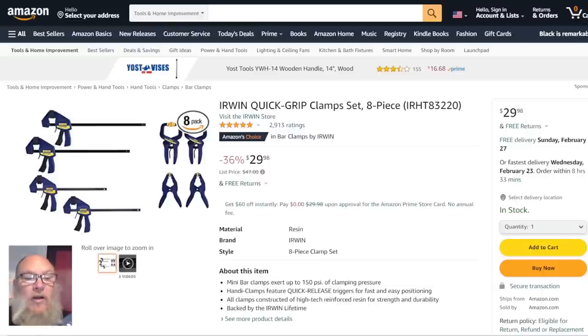All right. Over at Amazon, we've got the Irwin Quick Grip Clamp Set. Now, we've seen sets like this, but this is the 8-pack. So you're getting the standard bar clamps there, plus you're getting 4 spring clamps, and you're getting that all for $30. That is a great deal right there. In fact, you're going to notice an Irwin theme today.